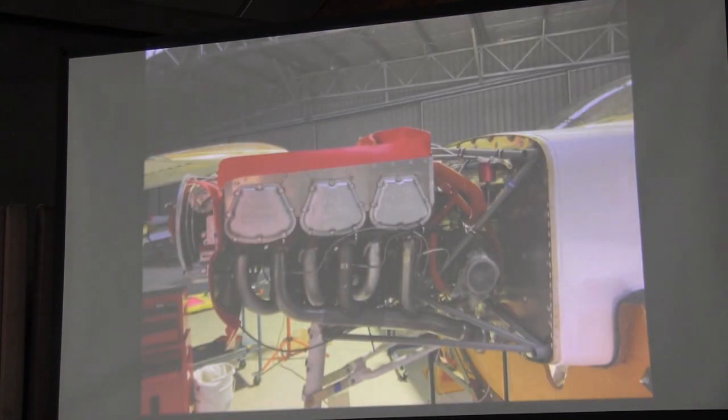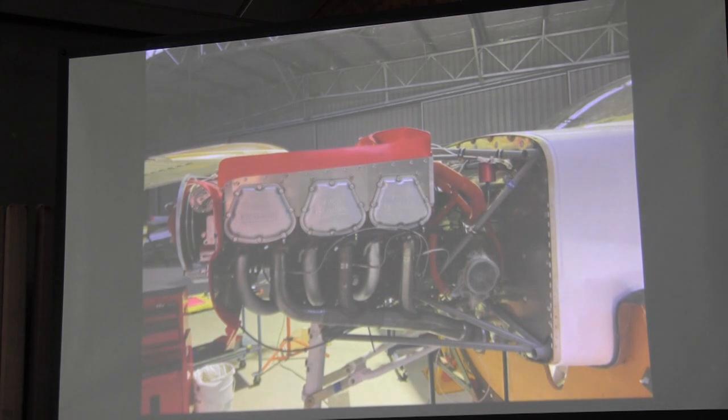And here's a view of the engine there. Everything is so tight in this aeroplane, so there's no room for any spare space. The cowls are all made, but they cover all that, and the prop is to go on. And that's pretty much it.